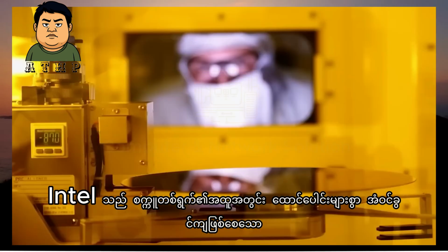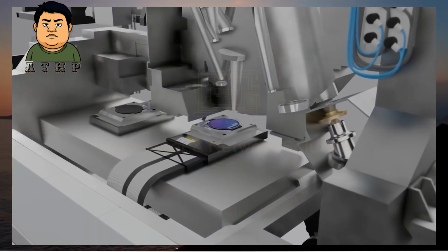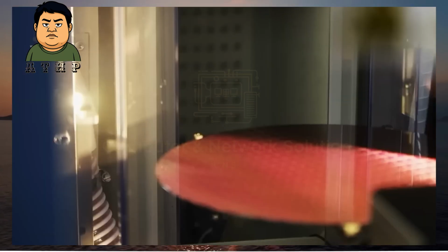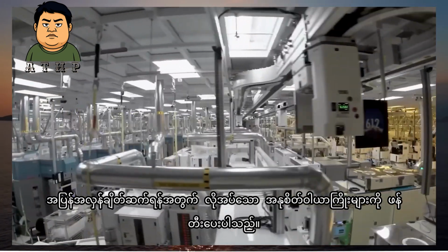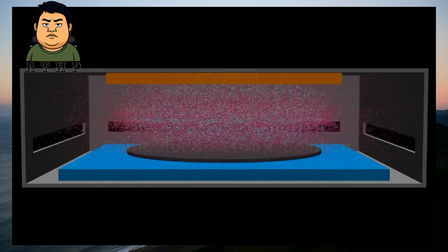Intel uses advanced deposition tools that add metal layers so thin, just a few nanometers, that thousands would fit inside the thickness of a sheet of paper. Each completed layer of metal and insulating materials creates the intricate wiring needed to interconnect billions of microscopic transistors inside the CPU.